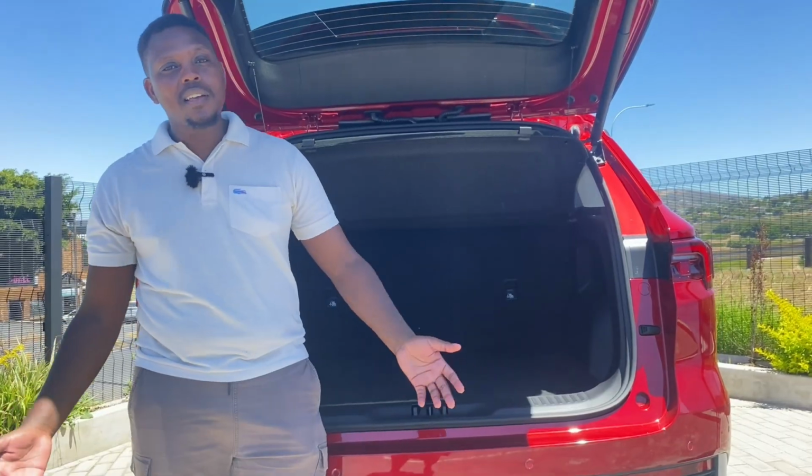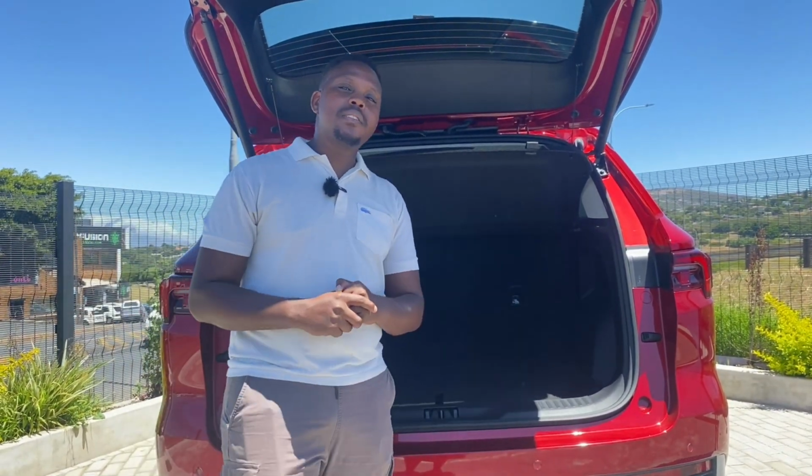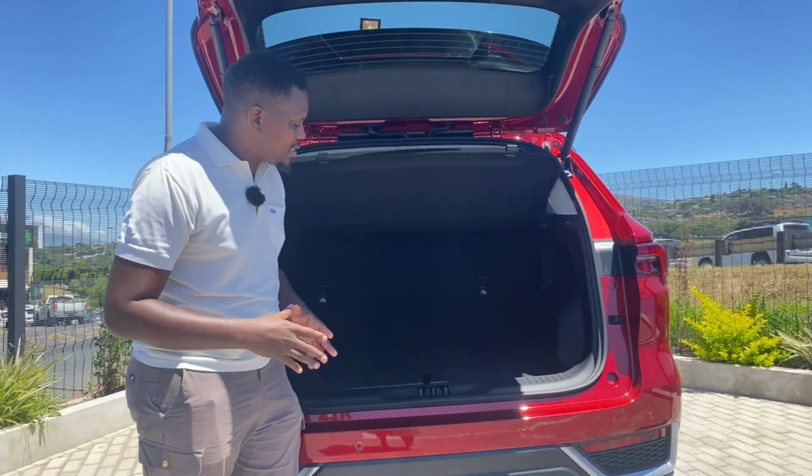As I said, this car, it's for adventure, man. Those trips, family, everyone is sitting comfortable. Everyone has their own safety belts. Cannot complain with this car. This car is just okay.